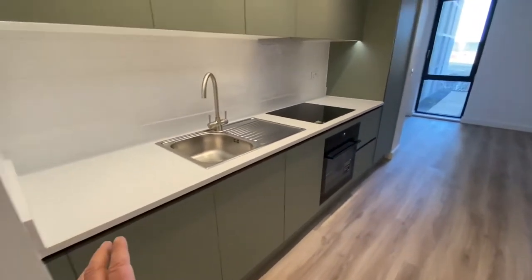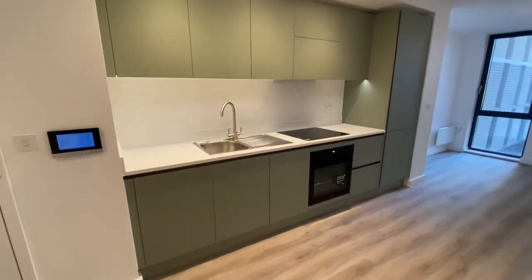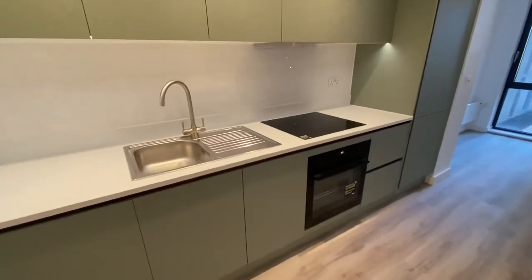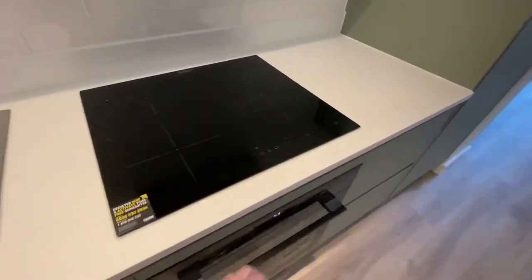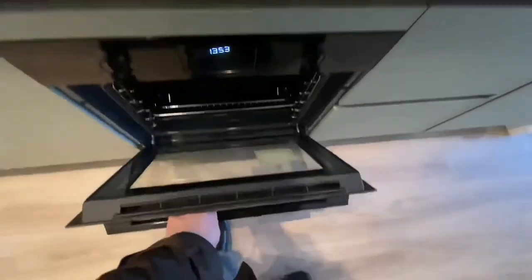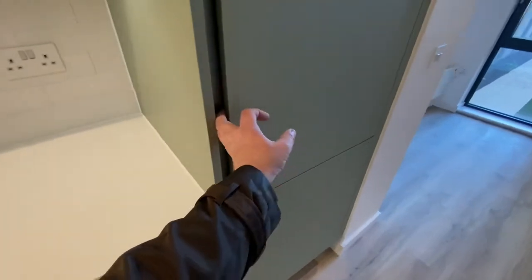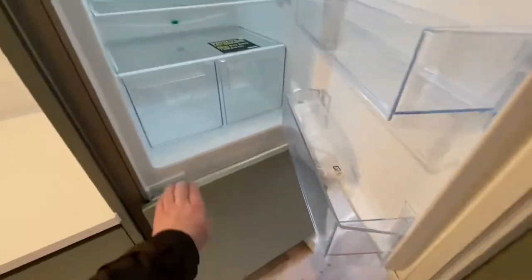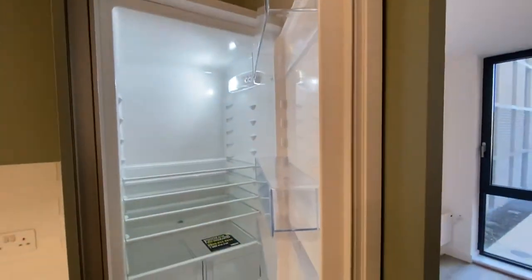This is your fitted kitchen on the left-hand side now. Now, no expense has been spared. These are really high-end kitchens. Soft closing doors, convection hob, brand new electric oven. Now the fridge and freezer is integrated as well. So again, brand new, everything's very high end and new.